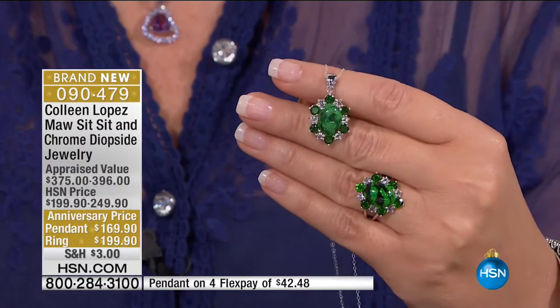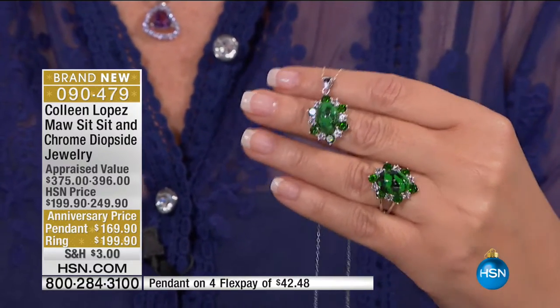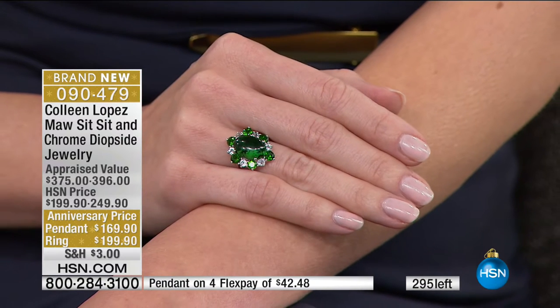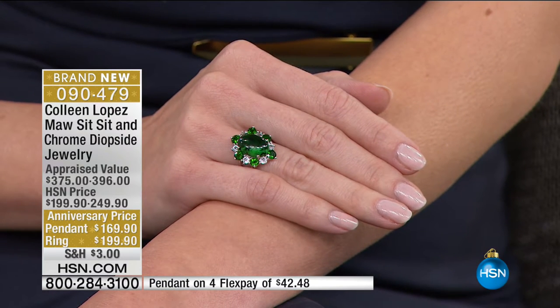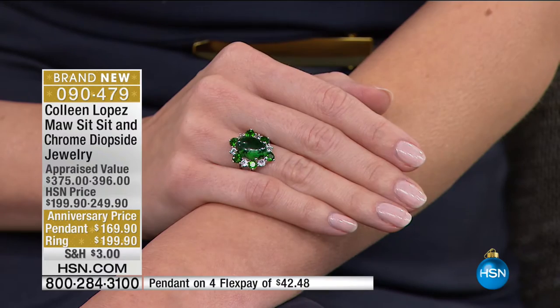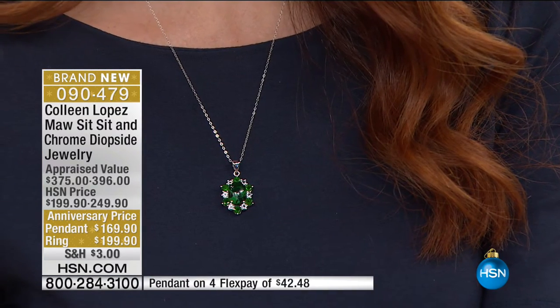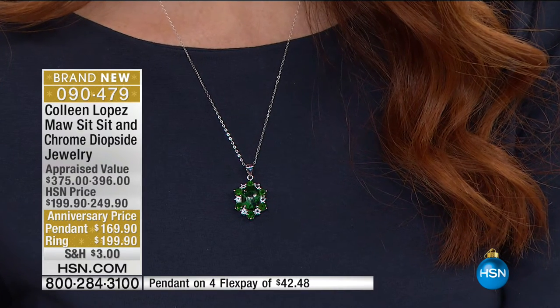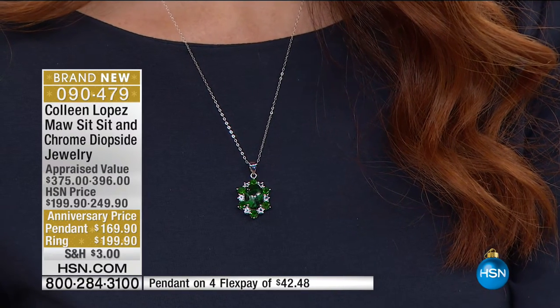Now, if you'd like to order this, it's the ring, and there's a matching pendant. I'll keep you posted on this one. It's 090479. Brand spanking new today. I think of the ring, we might have 100 or so left, if that. Size 5 through 11. We do have all the sizes, which is great. And this would be beautiful if you have other chrome diopside pieces. This would look great paired back with Russian chrome diopside or anything else. It's just fun to mix and match. And green is such a surprise. It's such a beautiful stone. And I think this is one that you're just going to have a ball with.